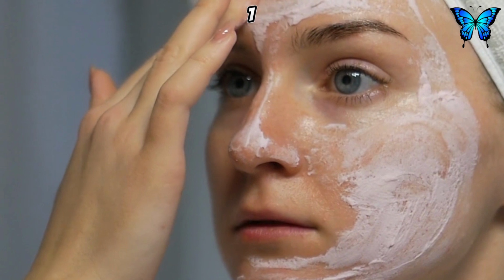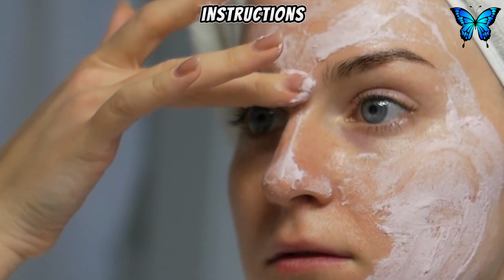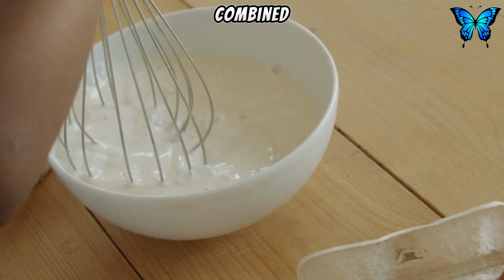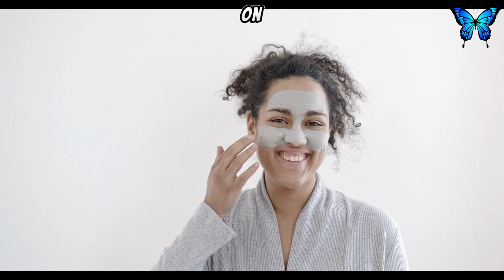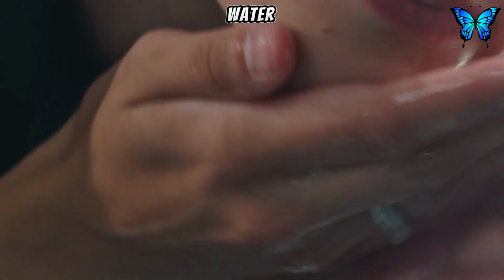Ingredients: 1 TBSP honey, 1 TBSP olive oil. Instructions: mix all ingredients in a small bowl until well combined. Apply to your clean, dry face and neck. Leave on for 15-20 minutes. Rinse thoroughly with warm water.